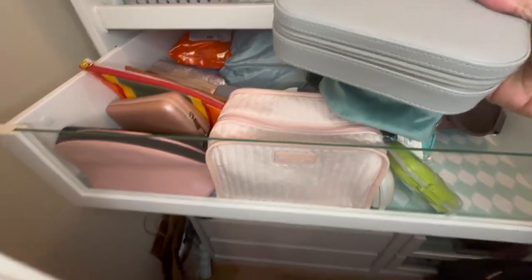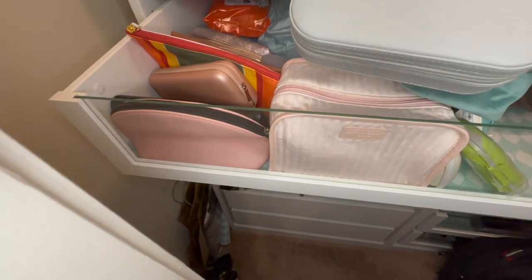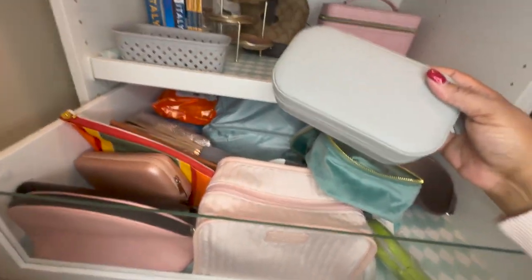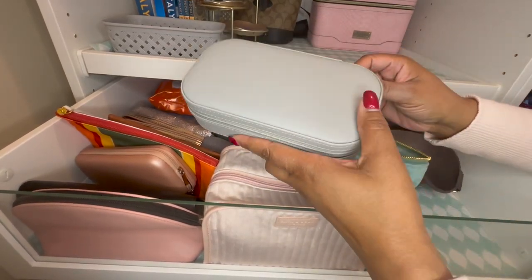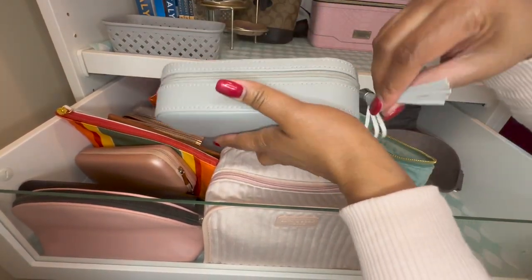Hold on, let me get you guys situated. Let's see. Okay, so this one is bigger, but it doesn't hold that much stuff.